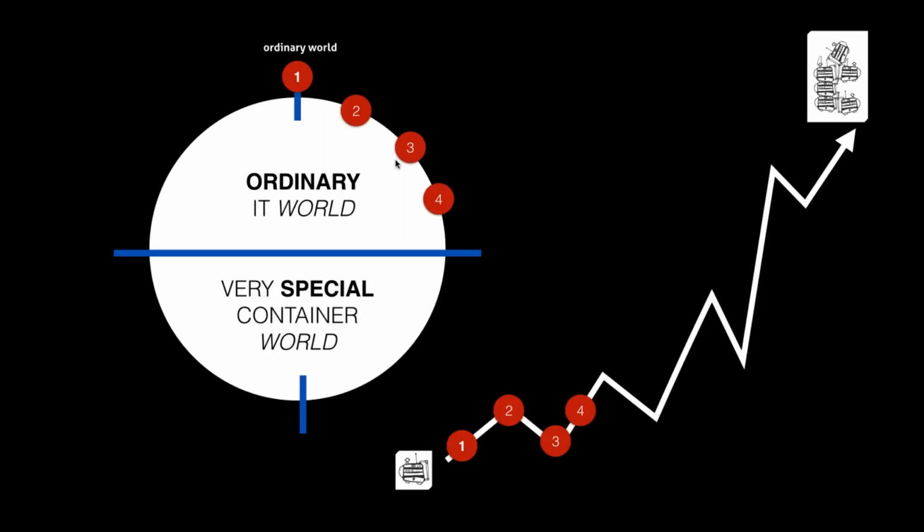So in this story, the first thing you're going to do is crossing the threshold. So you step out of the ordinary IT world. So you know, as becoming a hero, okay, we need these containers. It's going to provide us a lot of cool things. And so we're stepping into this very special container world. So it's an unknown world.